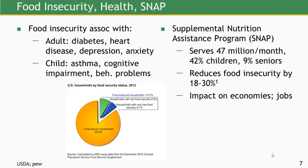For adults, diabetes, heart disease, depression, and anxiety. And for children, asthma, cognitive impairment, and behavioral problems. And the list goes on from here. And the impacts can be quite substantial.